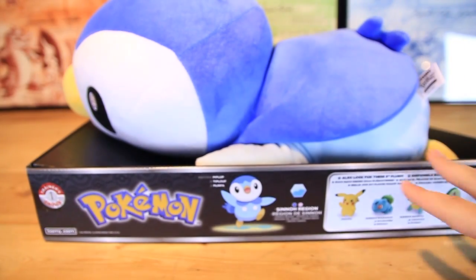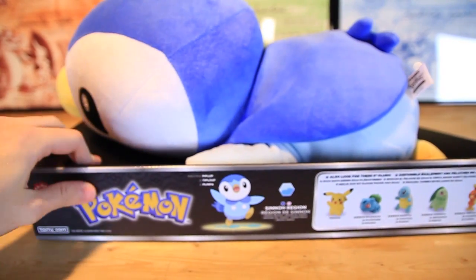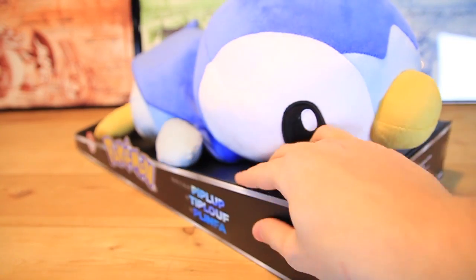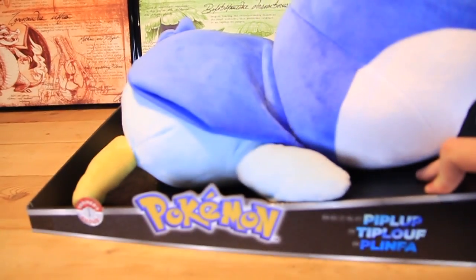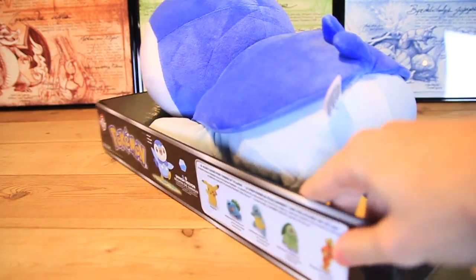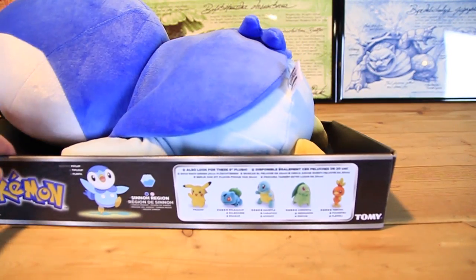Speaking of old starters, boom! We have this massive, absolutely massive Piplup. And it's in this beautiful pose where it's lying, looks kind of like it's surfing. I know a lot of people really love Piplup back from the Diamond and Pearl days of the anime, or just in general. I mean, who doesn't love penguins?